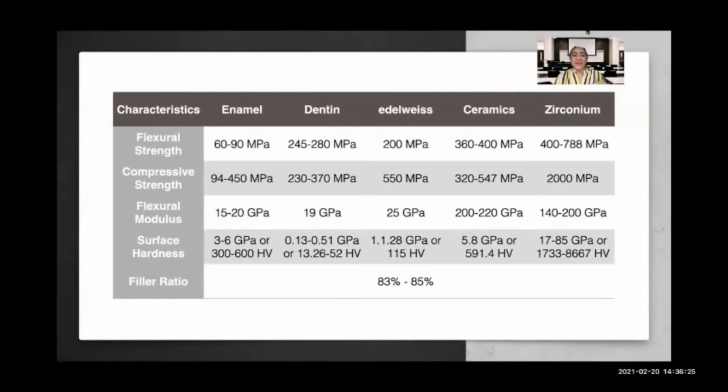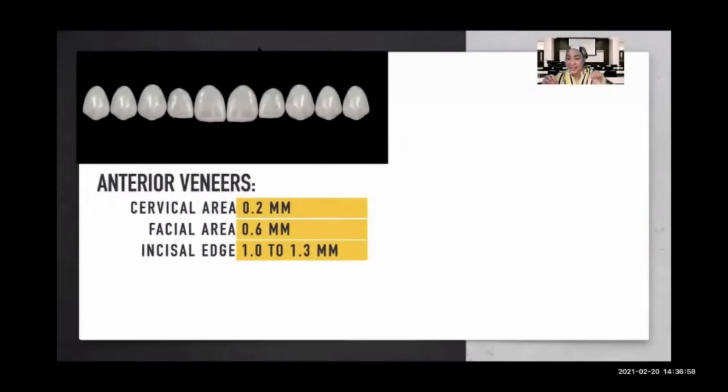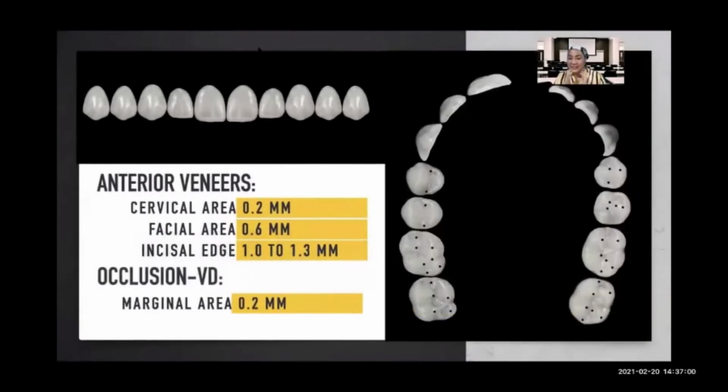Okay, so next, another thing we have to understand is that, again, based on the intent on how the material was created, it is so thin. It is very thin. Why? Because the inventor or the one who created it wanted us to minimize tooth reduction when we do our treatment.